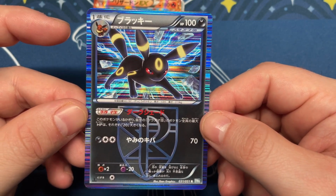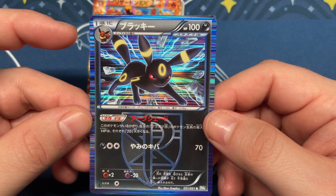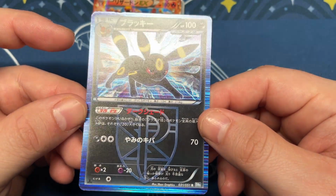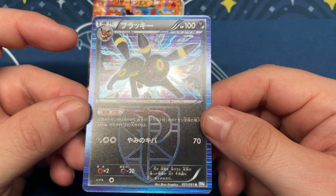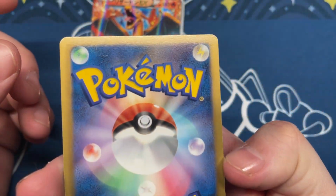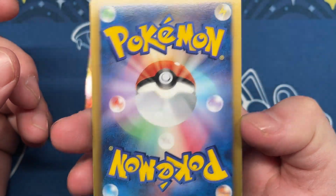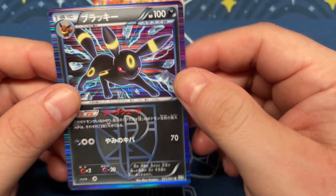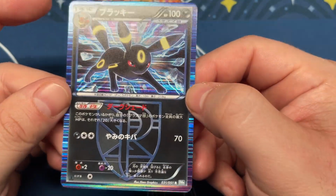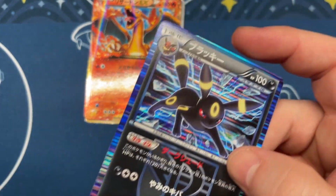We have Umbreon. This is BW8. What was this? Is this Spiral Force? Is that what this was? I can't remember. Front looking real clean on this one, except for one little mark there. This is in excellent condition. And yeah, the back's super clean. So pretty much just a little whitening and that little dot right just there. But otherwise, this thing is clean. Nice, excellent condition copy.